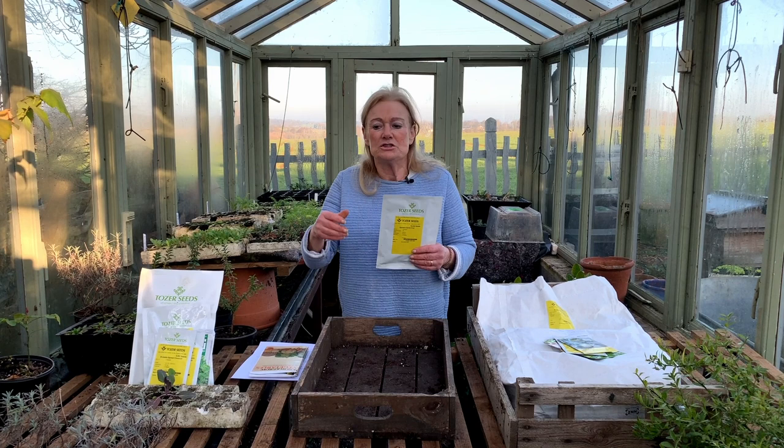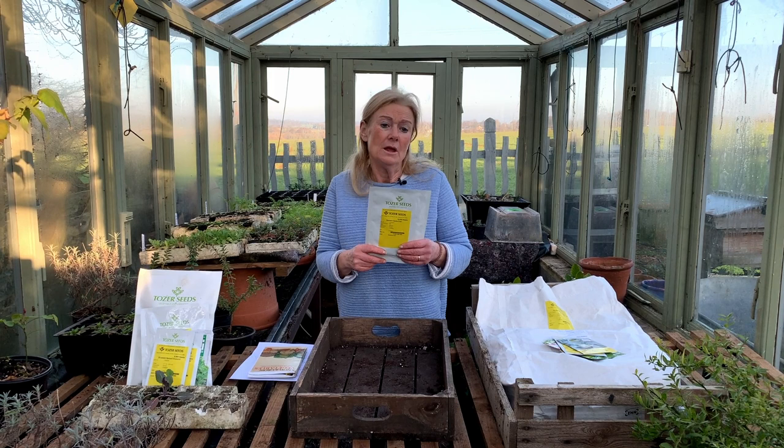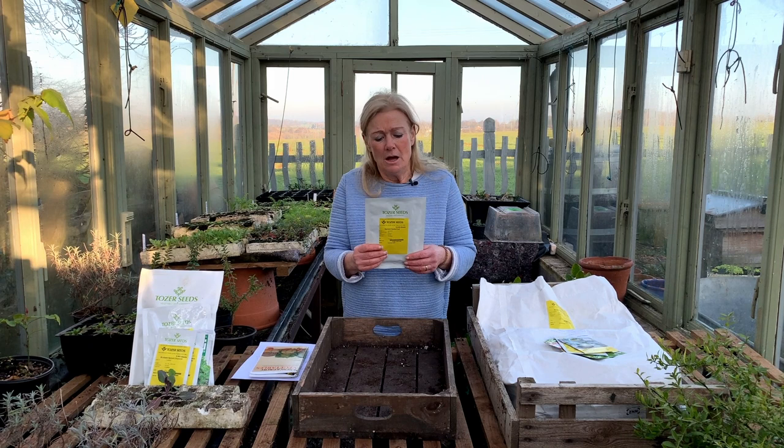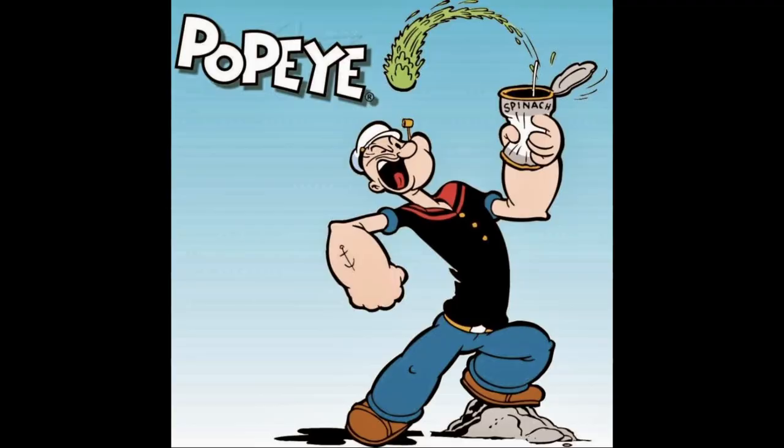So I will sow an ordinary perpetual spinach, which I'll just get from whoever, or the spinach beet. But I will also grow this one because this is a slow to bolt one. And I'm going to sow it now, and then I'll sow another picking in September. And apparently, a good thing about Santa Cruz is you can use it as a little leaf, or you can use it as a big mature leaf. So if, like Popeye, you're a fan of spinach, definitely get that one.